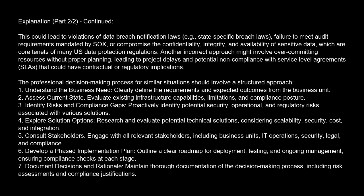The professional decision-making process for similar situations should involve a structured approach. 1. Understand the business need. Clearly define the requirements and expected outcomes from the business unit. 2. Assess current state. Evaluate existing infrastructure capabilities, limitations, and compliance posture. 3. Identify risks and compliance gaps. Proactively identify potential security, operational, and regulatory risks associated with various solutions. 4. Explore solution options. Research and evaluate potential technical solutions, considering scalability, security, cost, and integration. 5. Consult stakeholders. Engage with all relevant stakeholders, including business units, IT operations, security, legal, and compliance.